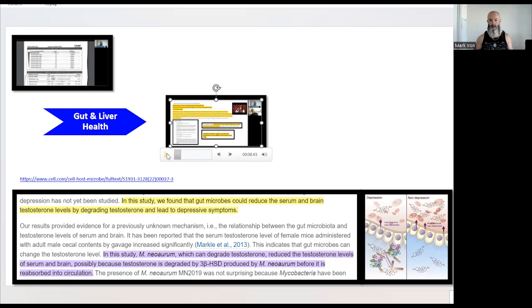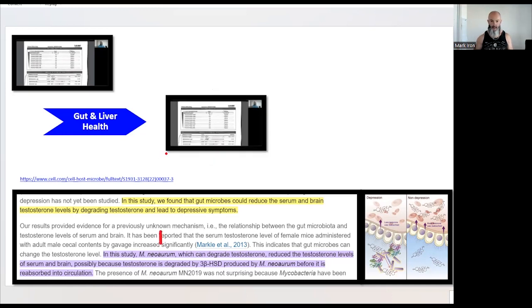And they've also shown now that if you got the incorrect species of gut flora, it can reduce serum and brain testosterone levels by degrading testosterone. Really key. Have to have a healthy gut, but also liver.